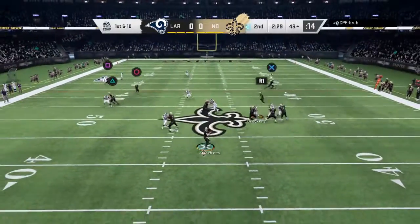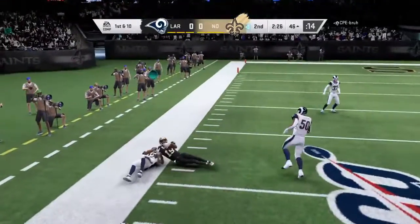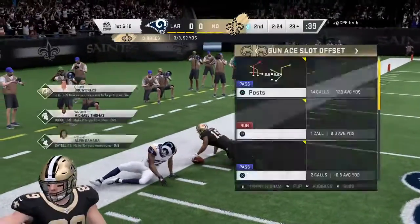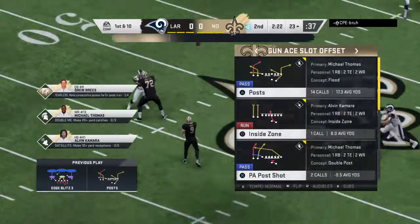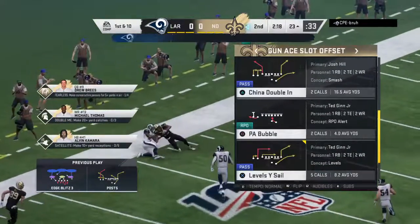From the gun, it's Breeze. Caught on the left side by Ginn. And he goes down, but not before getting this inside the 25. 23 yards on the play.